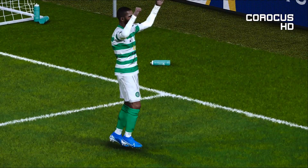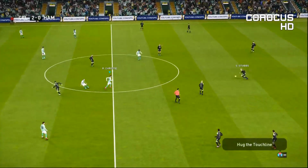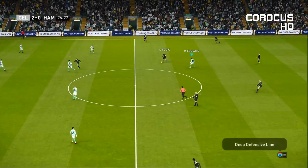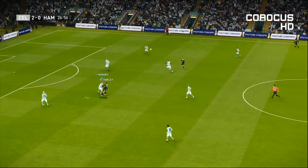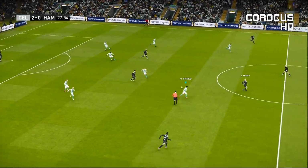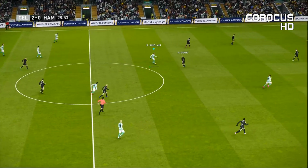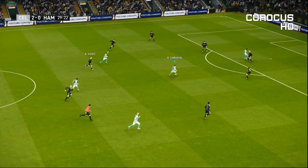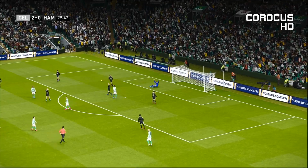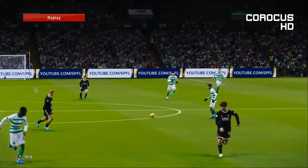Celtic get themselves a two-goal cushion. The turning of the screw comes to mind, Peter. They've got them where they want them. Sinclair. Goes for goal! And that's caused a worry or two. His reputation is better than what we've just seen.